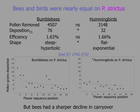So there's a curve there. Whereas with hummingbirds, it's not steep. It keeps on going and going. They're spreading the pollen out across many stigmas. We ran it for 15 flowers, but I think they would keep on going. If you get to the 16th or 17th flower, 18th flower, 20th flower, the hummingbirds would still be depositing pollen, and the bees not so much. So this difference in the pollen carryover curves is consistent with our hypothesis, and we were happy about that.